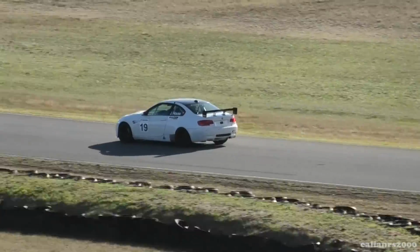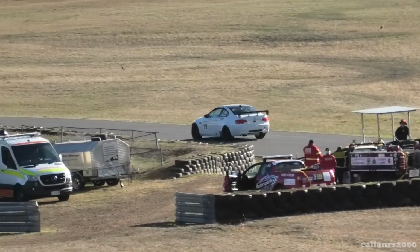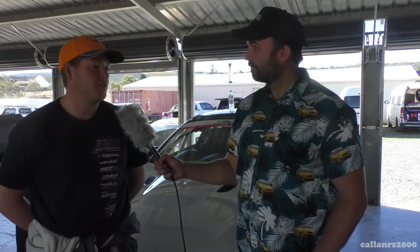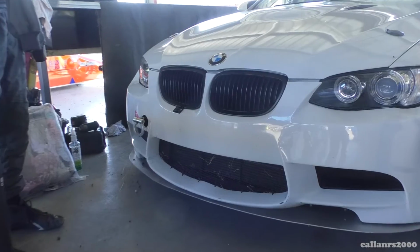As with all race cars, there's always development to be done. Can you outline a few of the developmental things you've got in the works for the Beamer? Yeah, I think the main thing for us is just to have a really reliable engine, just so we can turn the key and get home, put fuel in it and go again.